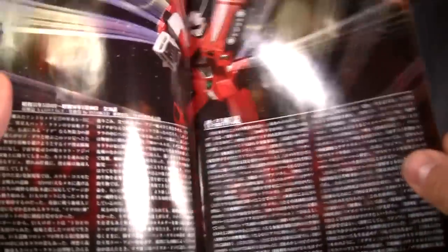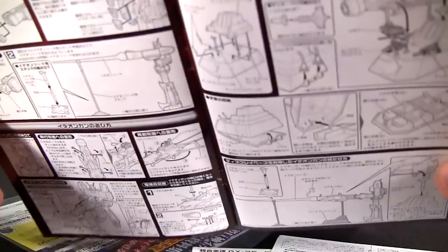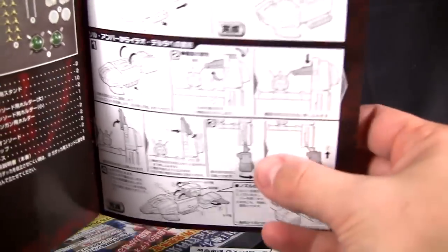So like I said, full color. You open it up, it gives a little backstory, I believe. I can't read that. And some colorful illustrations in here. Lots of beautiful pictures. And then, of course, the actual instructions, which, even though it's a full color book, are in black and white. But as with all other Chogokin releases, very well illustrated.